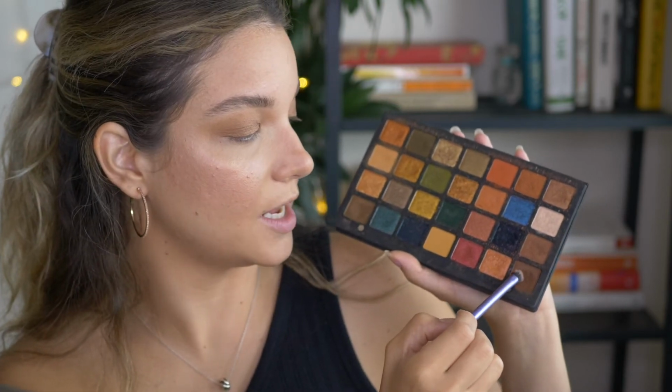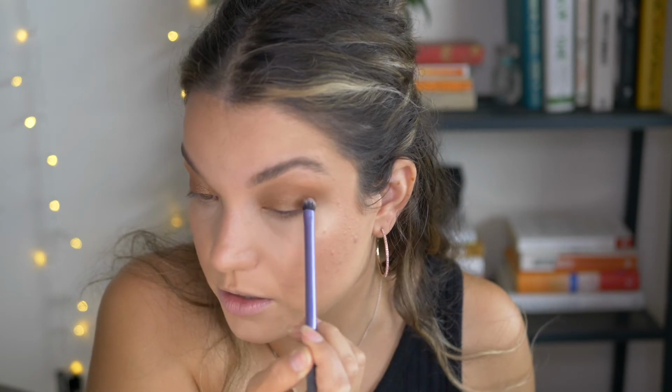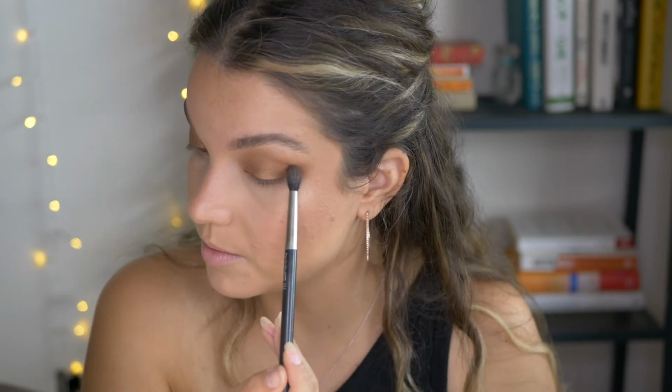Yeah, okay, so let me just take this guy here and I'm just gonna add that again to the outer corner, but because I'm using it on a smaller brush, it's gonna go on a little bit more dense and precise than the last color that I put down here. If you guys haven't noticed in this video or in other videos that I filmed, I really like to put down color first with one brush, usually a smaller, more dense brush, and then take a fluffier brush and blend it out afterwards, rather than trying to apply the color and blend with the same brush. I just find this works better for me.